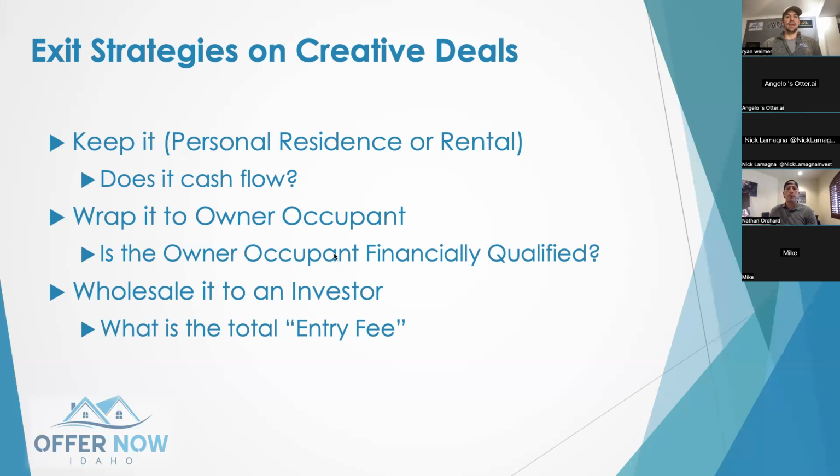Also, this is going to allow you to make a spread from owner occupants who are going to pay the highest amount for your properties. Why?